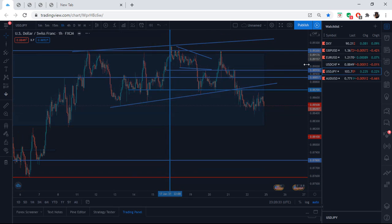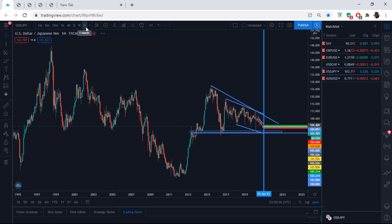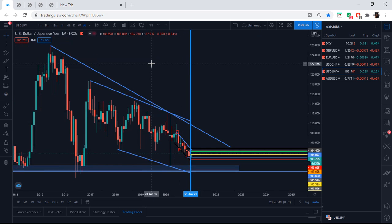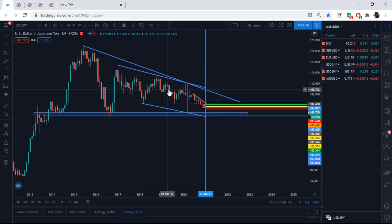So now let's go to USDJPY, which is the same as USDCHF. Here I would wait for price to reach 104,200 and look for sell or buy opportunities. So I knew that this was going to be a sell. Like I said, we're expecting a weak dollar, and as you can see, the structure it's within even supports that.